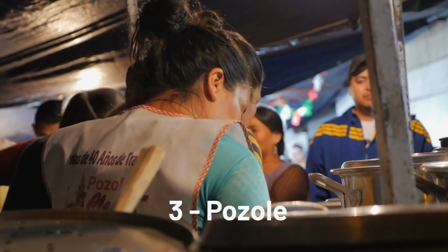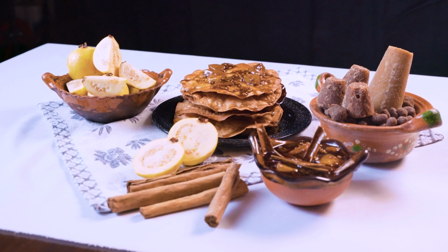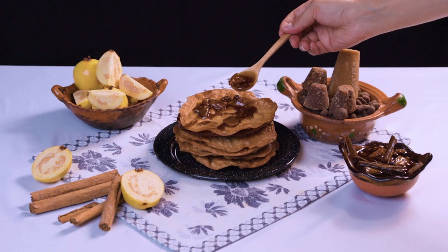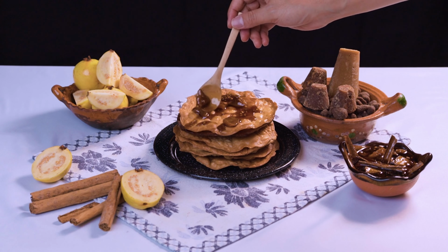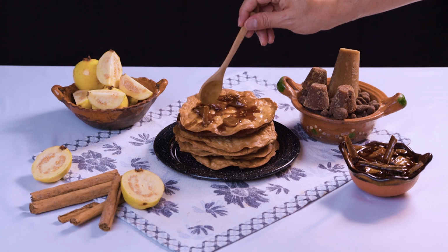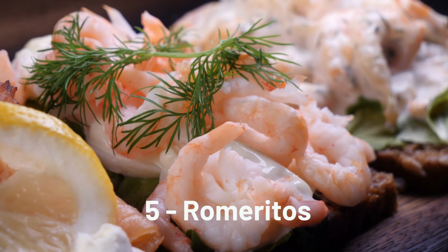Number 4. Sweet treats and drinks. No Mexican Christmas is complete without buñuelos, crispy fritters sprinkled with sugar or drenched in syrup. And to warm you up on chilly nights, a comforting cup of atole, a thick corn-based beverage, or a fruity spiced ponche.